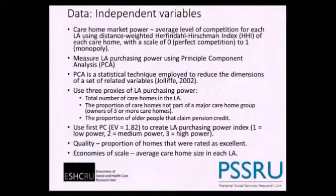And so we use the first principal component from that principal component analysis, which has an eigenvalue of 1.82 and explains 60% of the variation in the data. We use that to create a local authority purchasing power index, which goes from 1 to 3, 1 for low power, 3 for high power. In terms of quality, we use the proportion of homes that were rated as excellent in the old star rating scheme in England, which was rated from 0 stars to 3 stars.